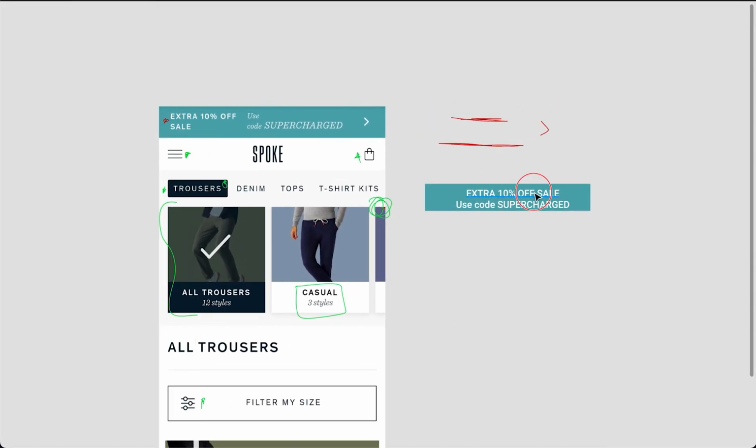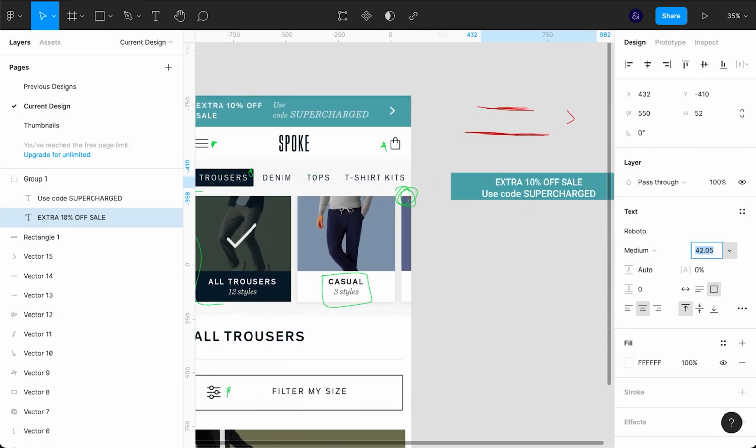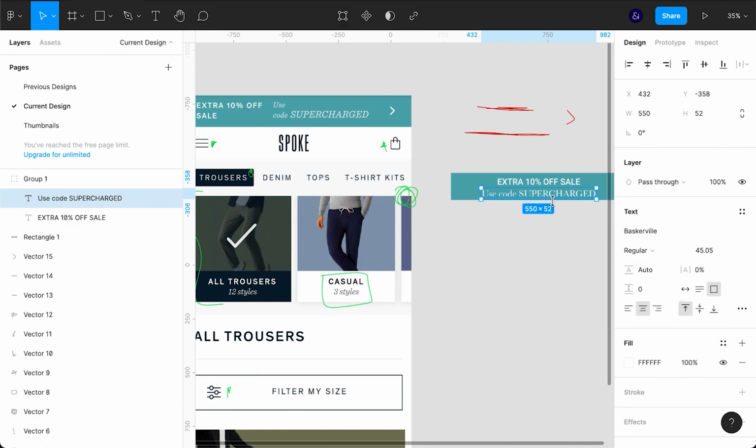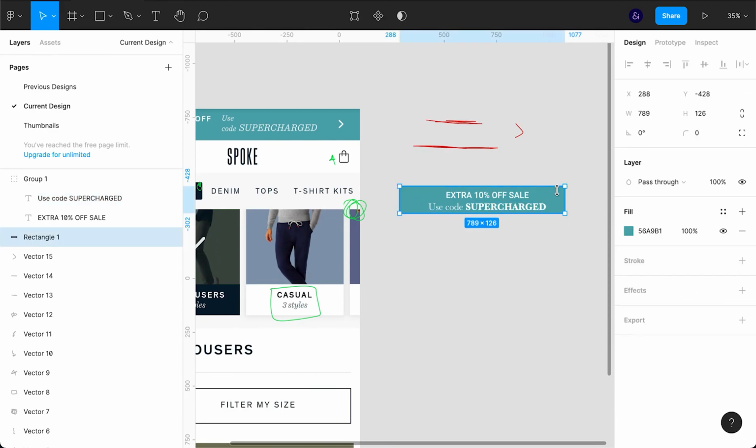And they've gone for a smaller font at the top. And of course this is sans serif. I'm going to choose, well this is serif font, sorry. I'm going to choose just a regular old serif font. I'm going to make that regular like they have. But what I would do differently is I'd probably make the code bold itself. So we've got something like that.